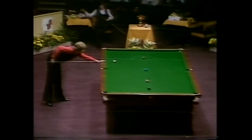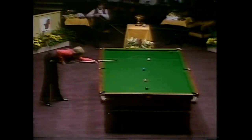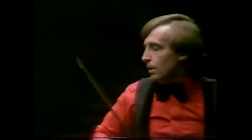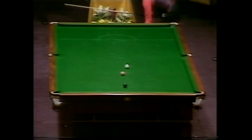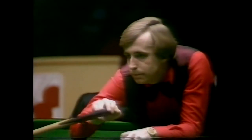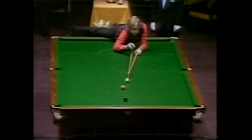109. Just 3 colours to go. 113. And he's not played that too well. 118. Perfect camera shot of the world champion and now the Masters champion.